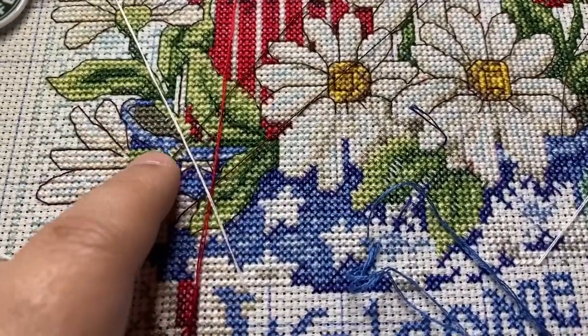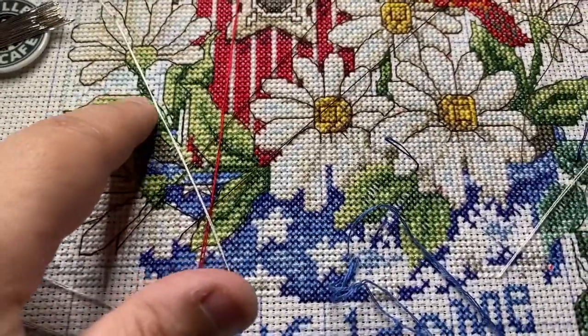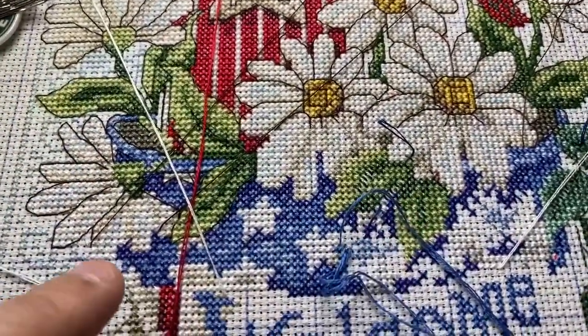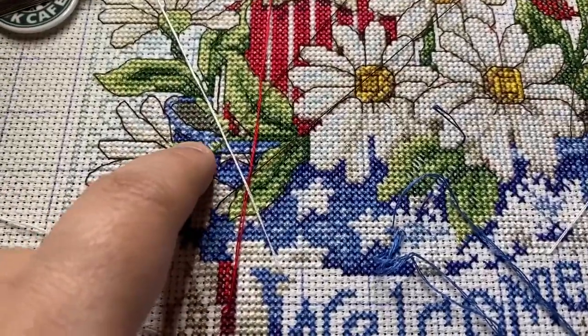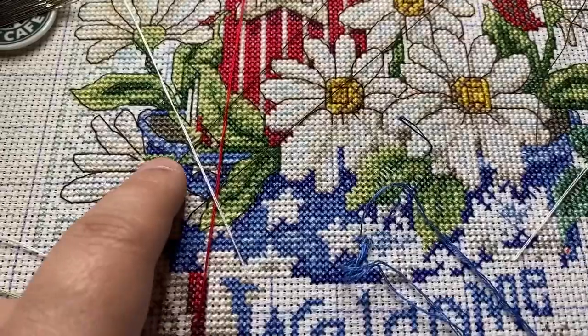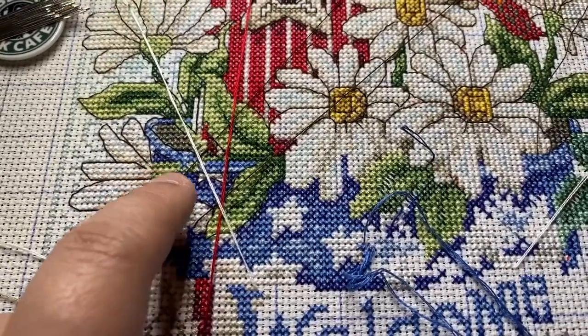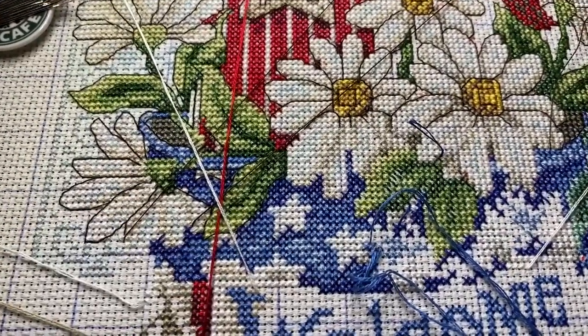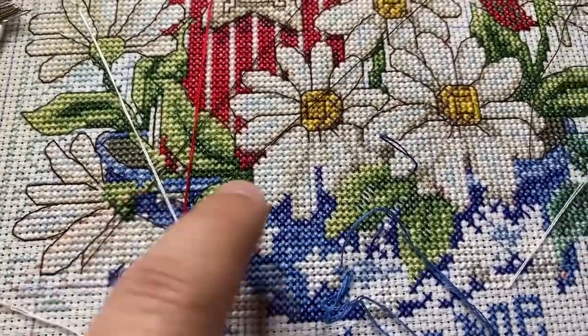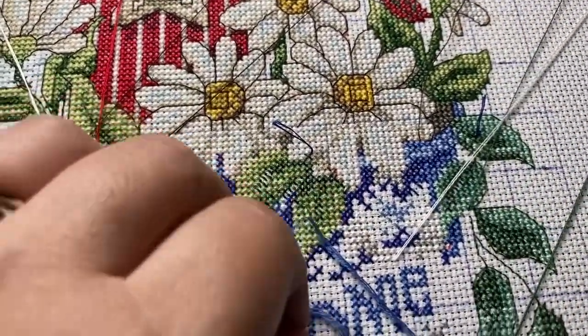So I'm gonna do around the green parts. It's a green thread. I have a little bit to do over here. I already did this leaf and that leaf, so I just need to do the little part over here. I ran out of thread. I lost a game of thread chicken. So yeah, just that, and then these two leaves here.